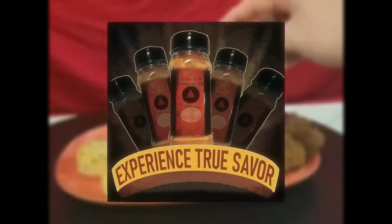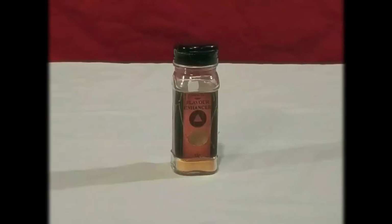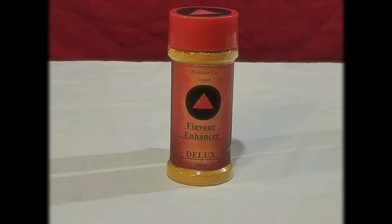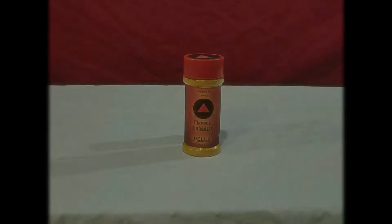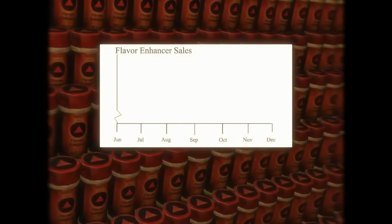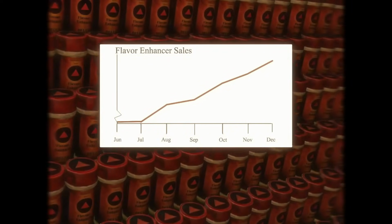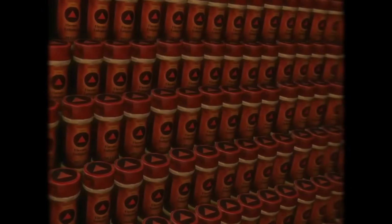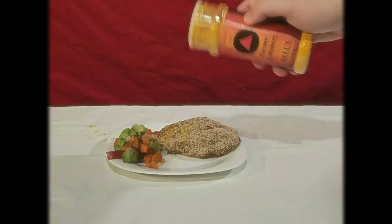It seems that the high demand for the flavor enhancer has prompted Nutrier to make a new product, known as the Flavor Enhancer Deluxe. Containing a modified recipe in a much larger package, it is marketed to contain everything we need to get the best flavor out of our meals. The commercial shows us a graph which serves as a good visualizer to show just how well Nutrier is doing with their new product, and we learn that Nutrier was founded in mid-1990, making them a relatively new company.